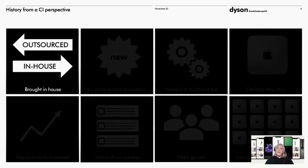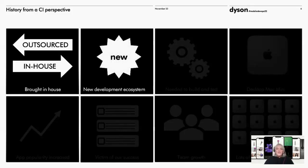Now, the way the agency had developed it architecturally wasn't brilliant, so it wasn't particularly easy for us to add new categories of product. And also, some of our new products are really quite secret, and we didn't want to share those with an external agency, so we brought the development in-house. And this was a completely new thing for Dyson. So a whole new development ecosystem.